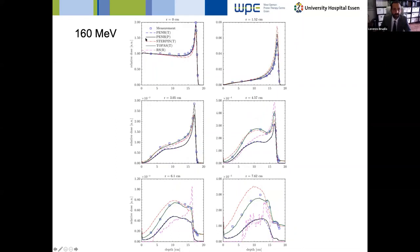Same results for 160 MeV, and you see the agreement in the central axis is more or less the same as we got before. However, notice the change in the shape of the depth dose distribution by reducing the beam energy by 90 MeV. And again, the same effect because of the lack of neutrons.